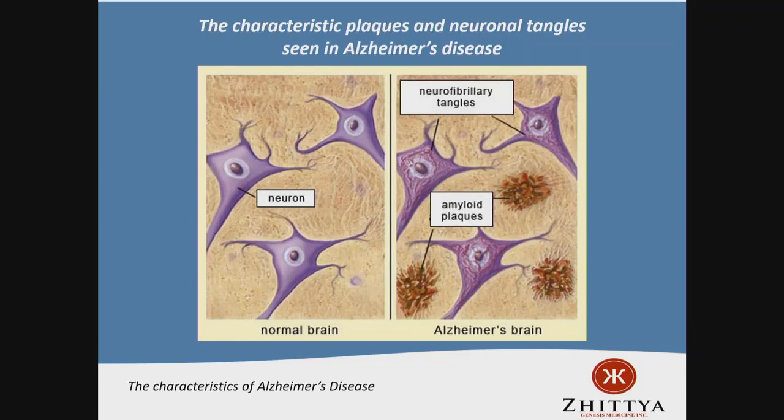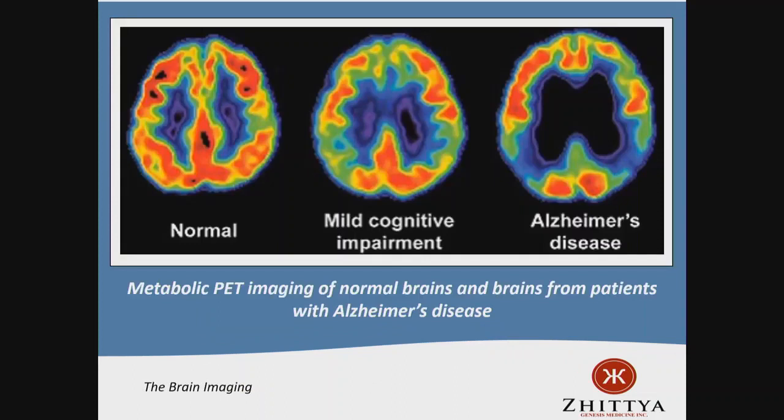Some characteristics of Alzheimer's, as I mentioned, are the buildup of toxic proteins, these amyloid plaques. These are toxic to neurons. And again, we believe these are hanging around due to a lack of blood perfusion in the Alzheimer's brain. Also in the Alzheimer's brain, you see less metabolic activity. This is a normal brain. PET scans show how much glucose they're burning, basically normal metabolic activity. Mild cognitive Alzheimer's disease, so very reduced metabolic activity.